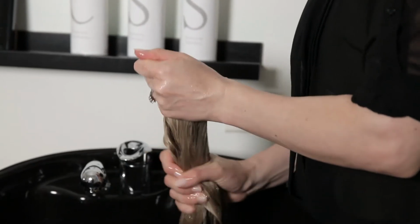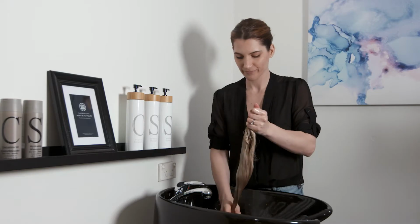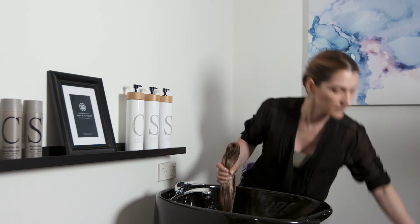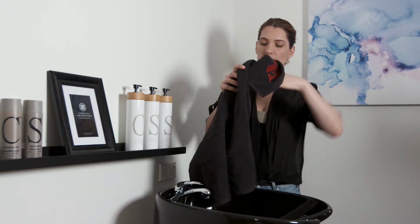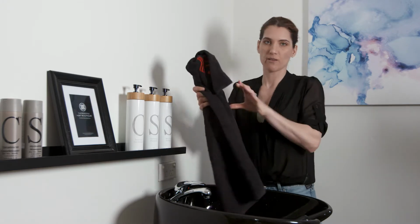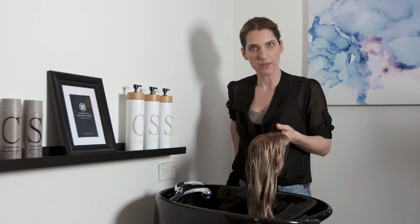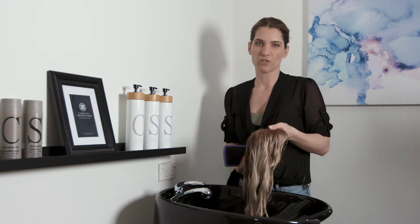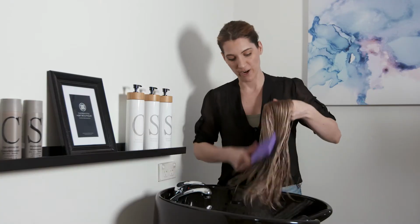Perfect. So we're just going to give it a really good squeeze, getting all that water out. And what I'm going to do now is just grab my towel and wrap this around it, giving it a good squeeze again, remembering no twisting. Perfect. So once the excess water has been squeezed out, I would give it a little bit of a brush at this point, just making sure there's no tangles or no knots. And this is going to help to prep it for blow drying. And I'm going to hand it over to the girls now.